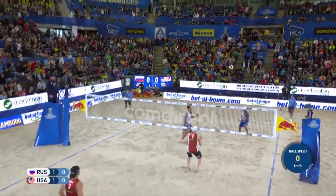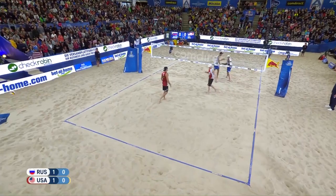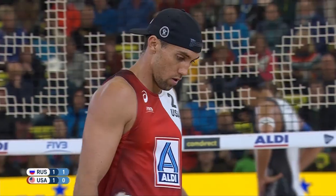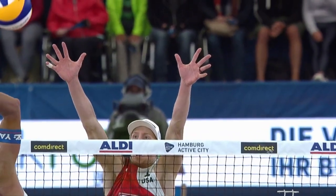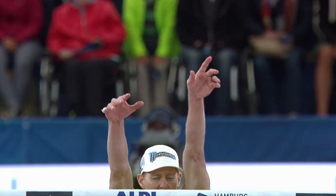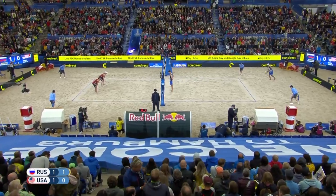Third set tiebreak. USA get the ball into play. First team to make 15. No tech timeout in the third set tiebreak. And we switch sides at every 5 rather than 7 points scored on the board. Krasilnikov coming out aggressive. That hit high off the left hand of Tryborn.